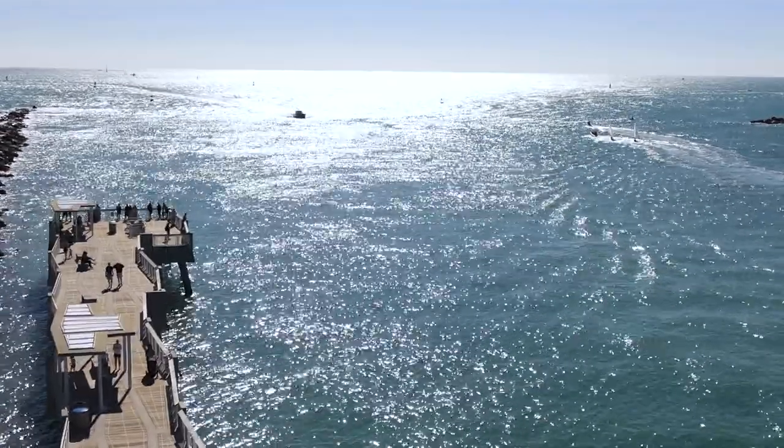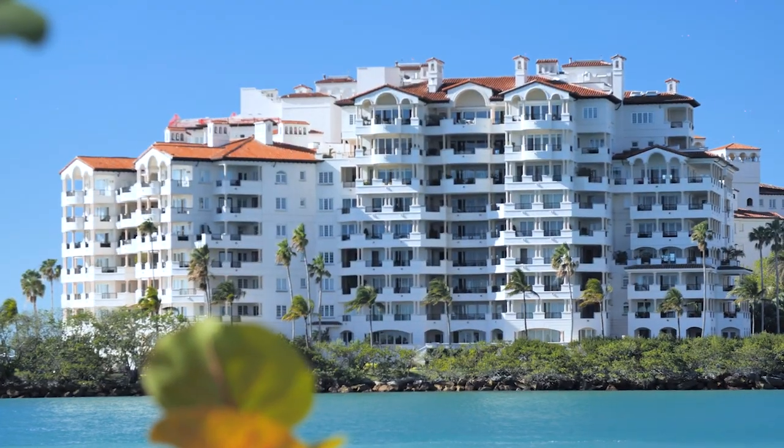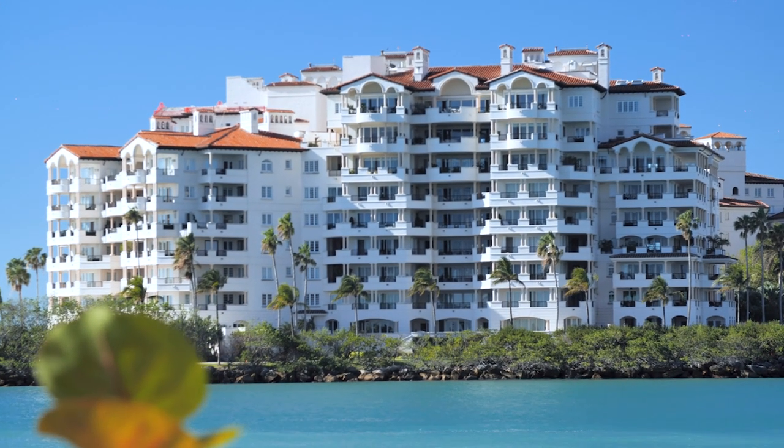Welcome to South Point Park, this beautiful 17-acre waterfront park in the southernmost point of Miami Beach. It offers beautiful views from the Atlantic Ocean, Government Cut, and Fisher Island behind me, and it has become a gathering spot for locals and tourists alike.